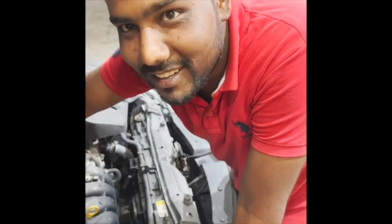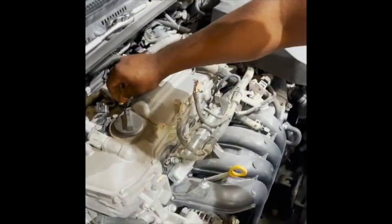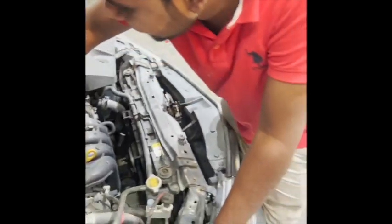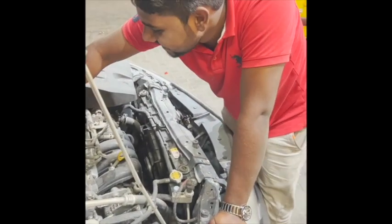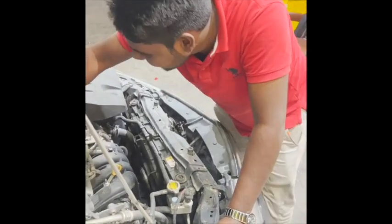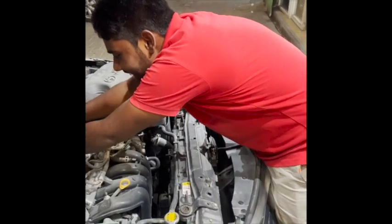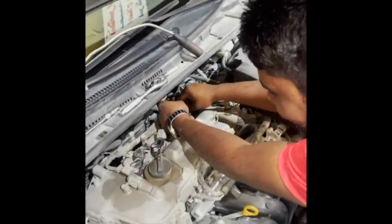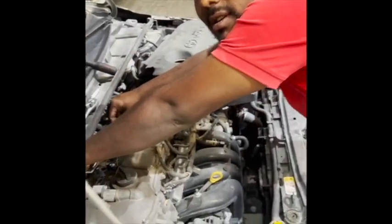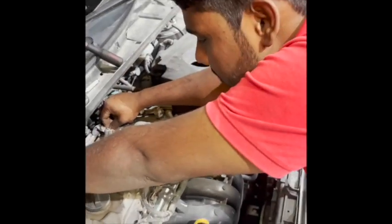If you don't change at the proper time, it may damage the coil. Because with the passage of usage, the spark plug points' ignition gap goes on increasing, and the spark point becomes farther than the requirement. That may cause coil damage. So make sure that you change the plugs every 50,000 to maintain the car.